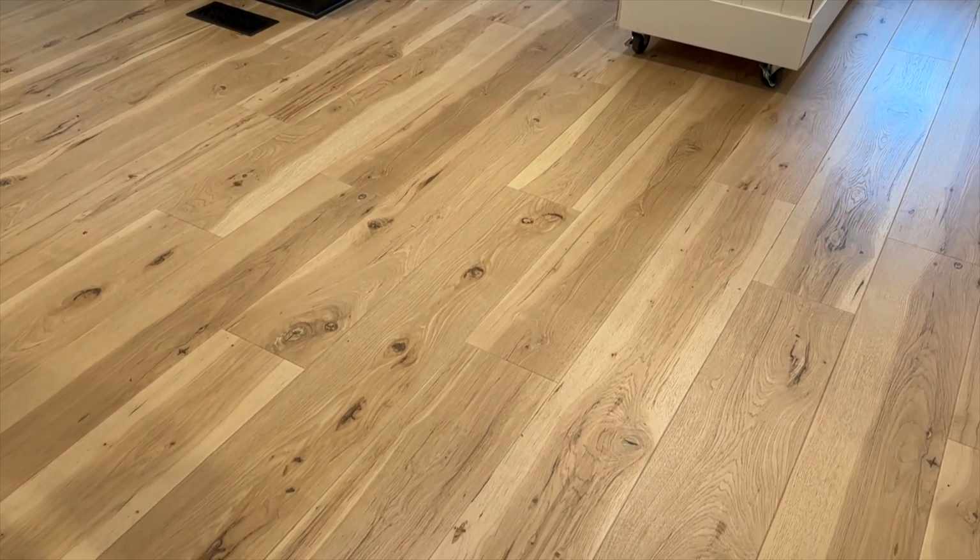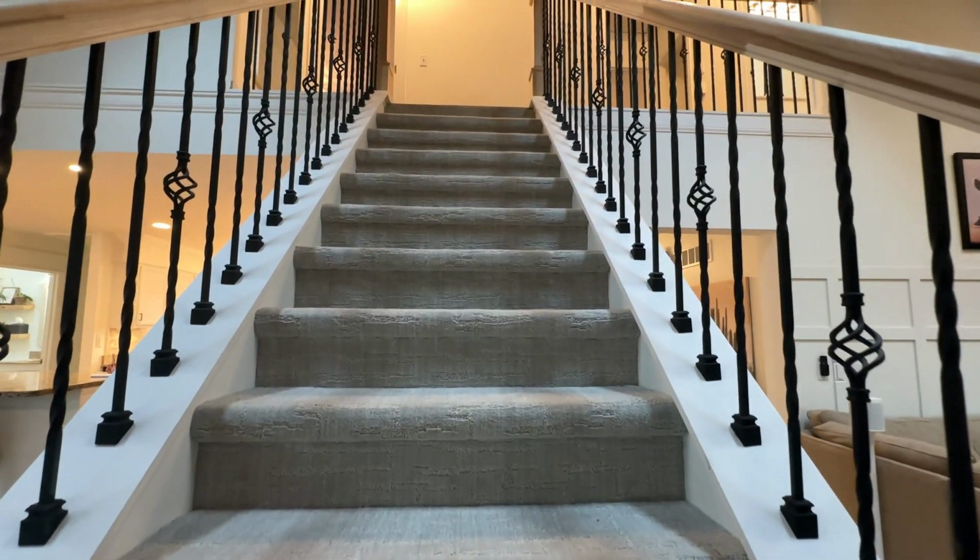So throughout the main level, they added a light Pergo Timbercraft waterproof flooring and parts of the upstairs as well. They also opened up the staircase and they have really pretty iron spindles.